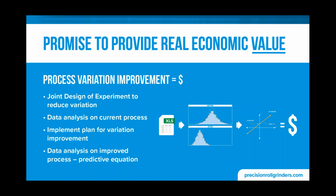So how do you design an experiment that makes sense for your paper machine and for your mill? How do you analyze the data? How do you implement a plan to improve the variation and then keep it there? And then eventually, how can you build a predictive equation where you can expect a certain level of performance in calendar roll grinds or other roll grinds over time? That's really the rigor that ought to be driven through your calendar roll or other roll service provider and grinding provider. And at the end of the day, it's got to drive dollar signs for you.